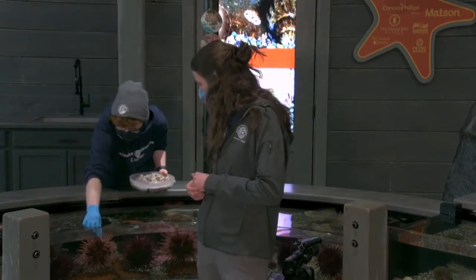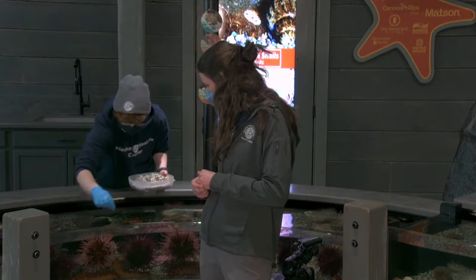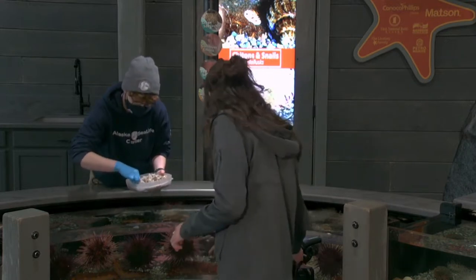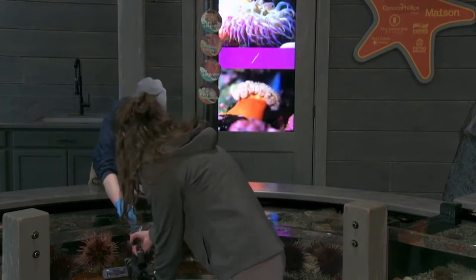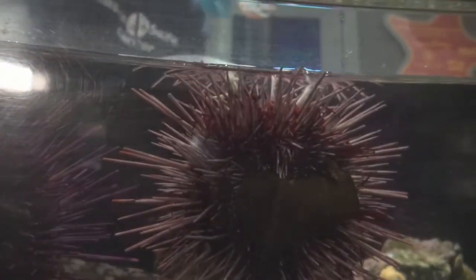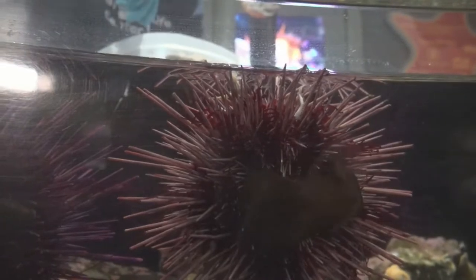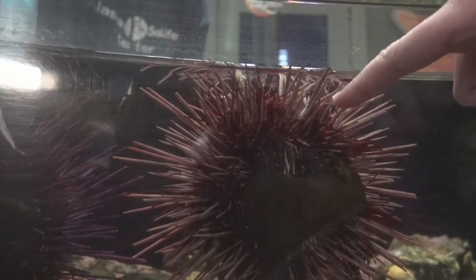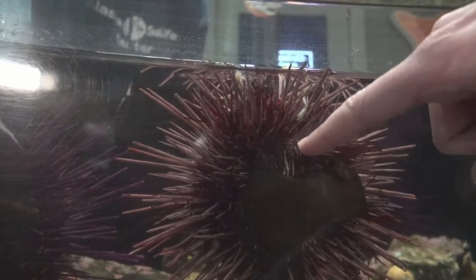So Kim is going to drop little pieces of squid. And I'm actually going to cut over to the other camera. That way we can see it a little bit better. Let's see. That's a good one. Thank you, Kim. So sea urchins, as we were talking about, they take their tube feet, which are all the little dark red feet that are coming off, and they can move the piece of squid Kim just dropped towards their mouth, which is in the center.